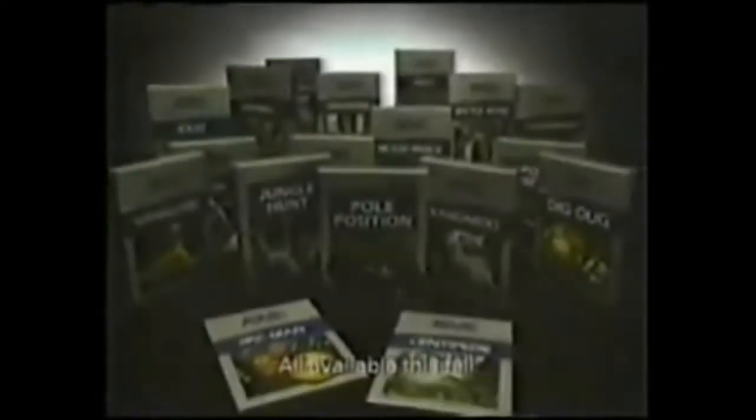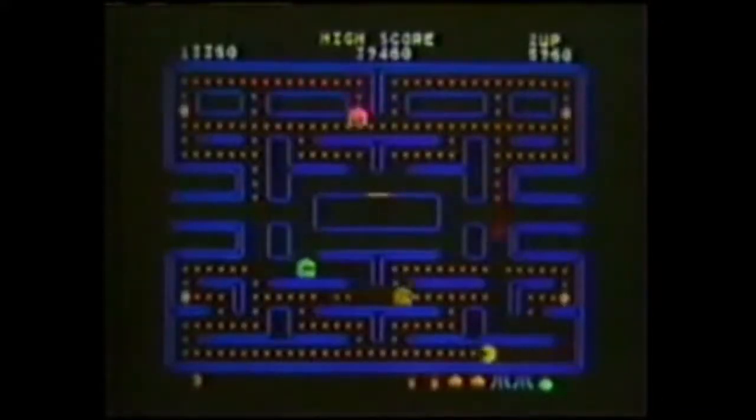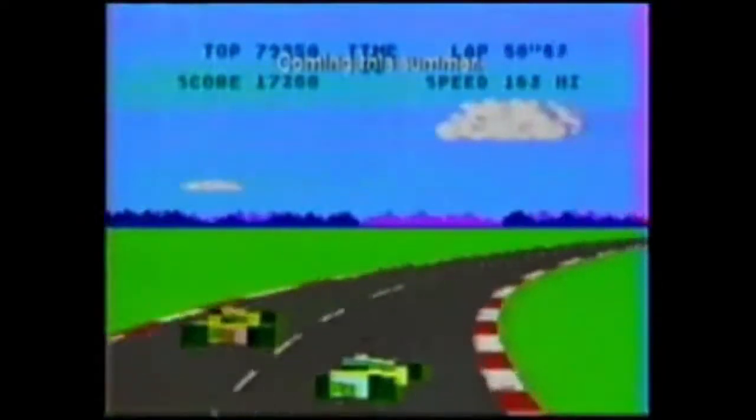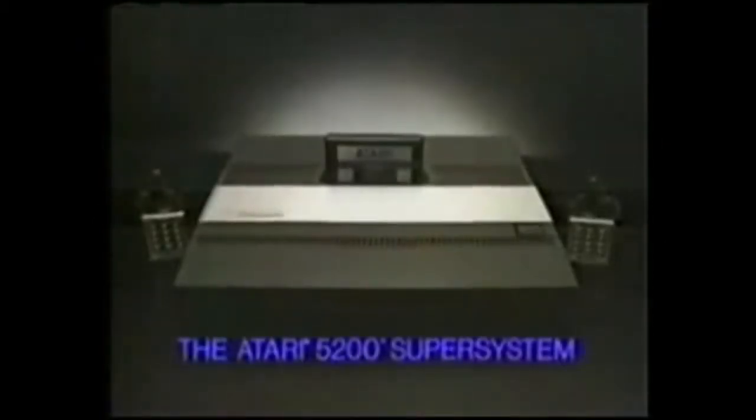If you think ColecoVision plays all Atari cartridges... You mean it can't? Here's Pac-Man on ColecoVision. But here's Pac-Man for the Atari 5200 Super System. Now you're talking. And it doesn't work on ColecoVision. But won't their adapter? It won't play Super System cartridges. Not Pole Position? Not this Pole Position. Not Centipede? Not this Centipede. Only on the Atari 5200 Super System. But aren't they hard to find? They're everywhere. Everywhere? The Atari 5200 Super System.